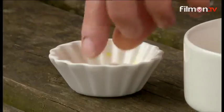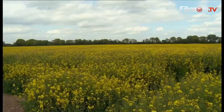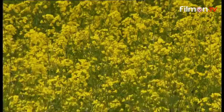Good. Rhys and Kathy may be converts to English rapeseed oil, but let's see if we can find the missing ingredient in their dream home, here in the Buckinghamshire countryside.